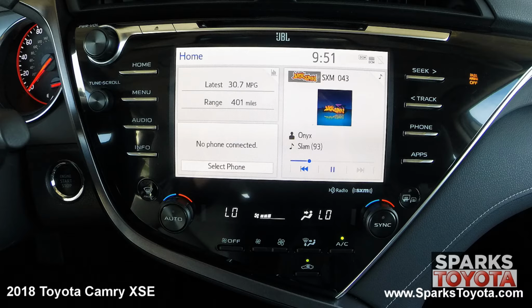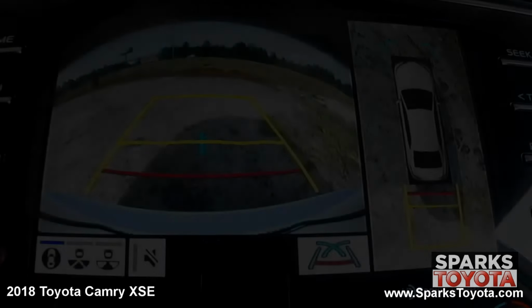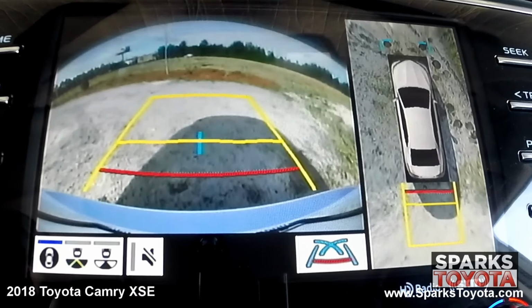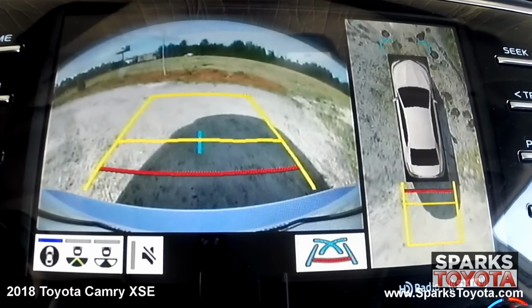You also have dual zone automatic climate controls, and everything that you see is very easy to use. Take a look at this backup camera. It's very clear and has guidelines as well as bird's eye view to make backing up a breeze.